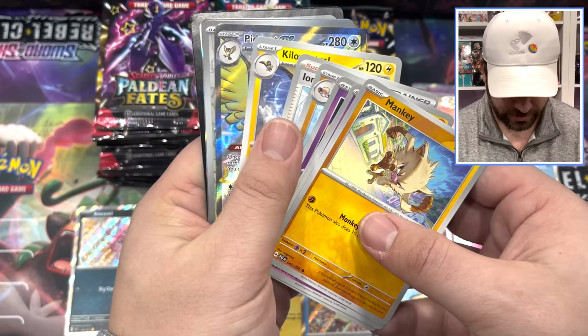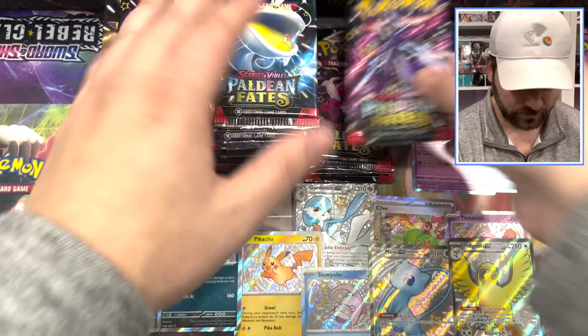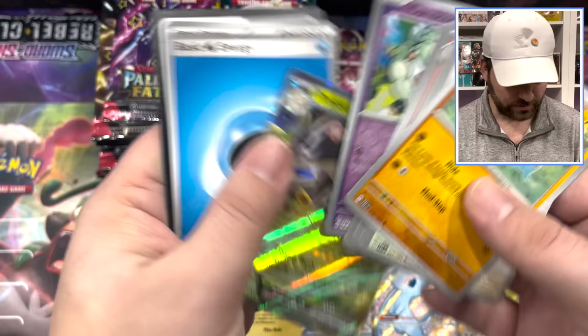Little Mankey, Pidgeot! Wow, we are on a full art spree right now. Last few packs from Right is Right. 36 pack box case here. Double the toad, double the fun.